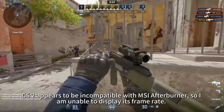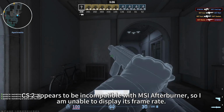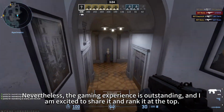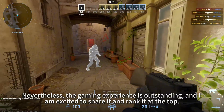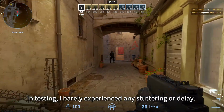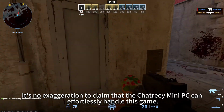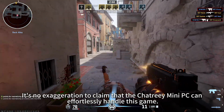CS2 appears to be incompatible with MSI Afterburner, so I am unable to display its frame rate. Nevertheless, the gaming experience is outstanding, and I am excited to share it and rank it at the top. In testing, I barely experienced any stuttering or delay. It's no exaggeration to claim that the Chatreey Mini PC can effortlessly handle this game.